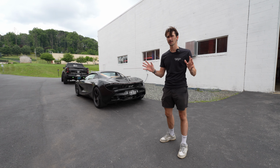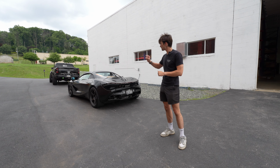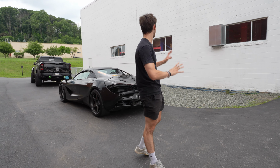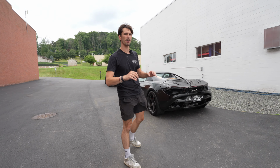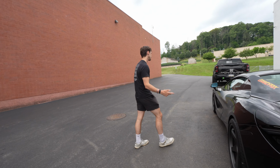Now, here's the thing. There's a lot of great systems out there for this car in terms of exhaust. Almost everybody makes an exhaust, but this right here is the best sound. So if you want something else, you want to cheap out and get some other system, fine by us. You want the best-sounding McLaren 720S in the world, this is what you get. Let's take a listen.